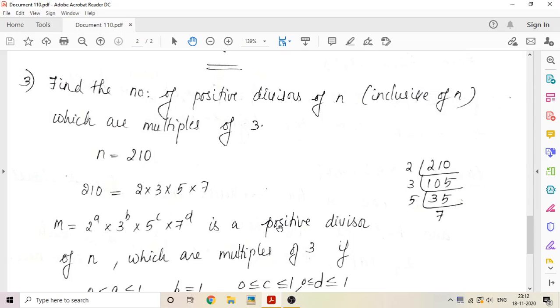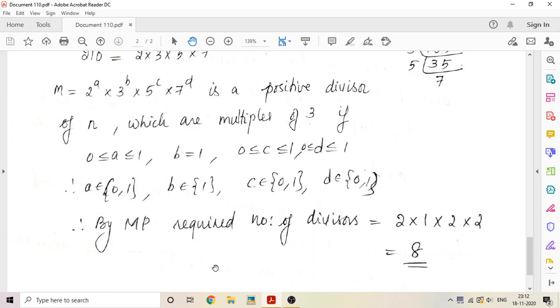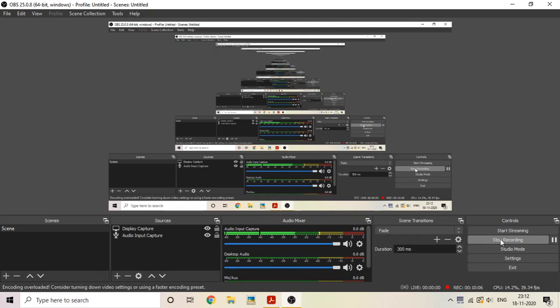So the positive divisors which are multiples of 3 are obtained when a, c and d take the values 0 and 1, and b has only one choice, which is 1. So by multiplication principle, the required number of divisors is obtained by multiplying the number of choices, that will be 2 into 1 into 2 into 2. So the total number of divisors which are multiples of 3 will be equal to 8. So with that we'll conclude today. Next class we'll see a few more problems.